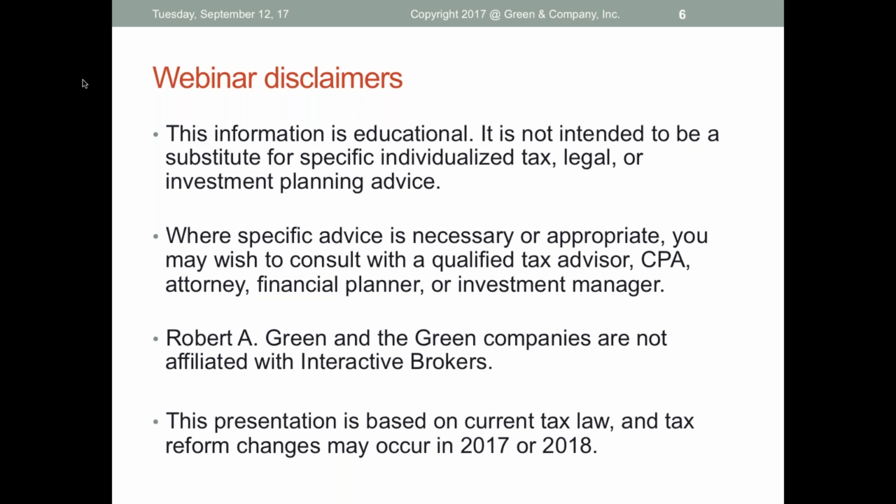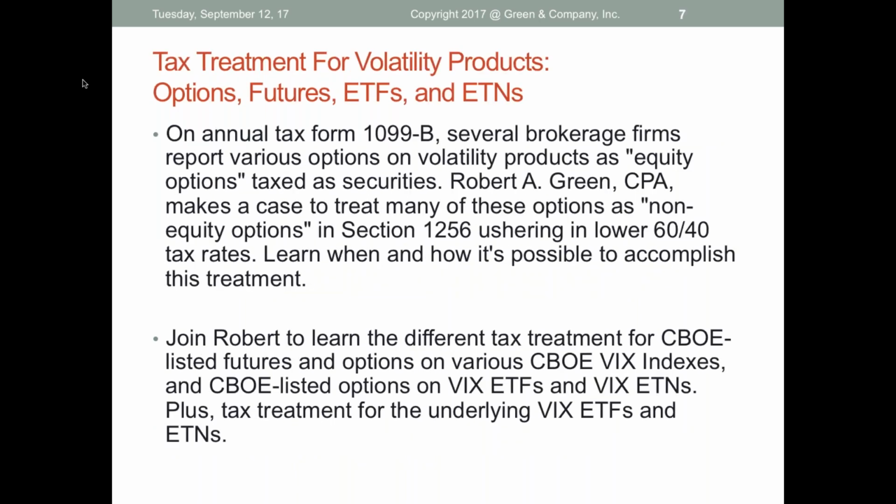Today's presentation is based on current tax law. Treasury Secretary Mnuchin was on CNBC promising tax reform by the end of the year. He mentioned it could even be retroactive. I doubt that, but that's why 2017 is a little up in the air. We're covering current tax law. Things could change. Now, why are we here today?